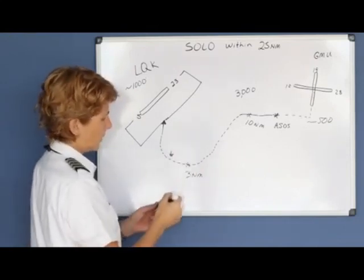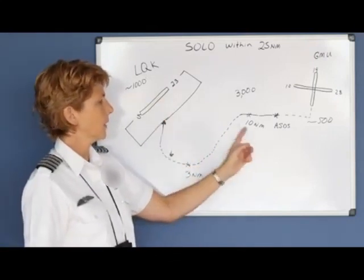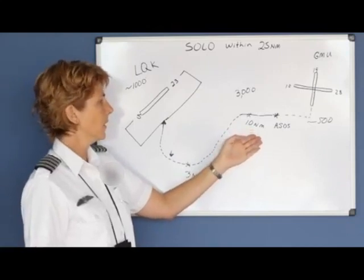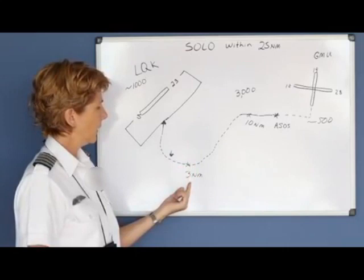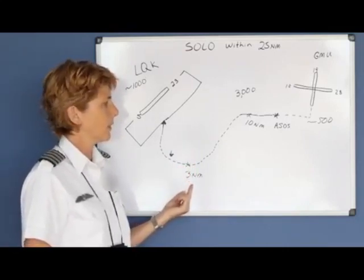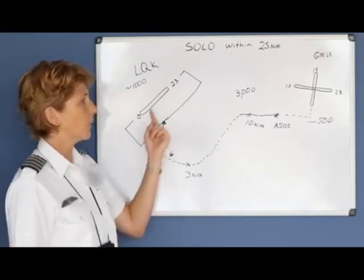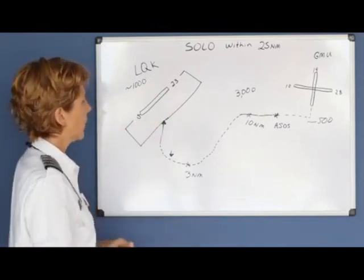And how your communication sequence should work is you should say something similar to: Pickens County traffic, Cessna 4642 Juliet, 10 miles east, inbound for runway 23, Pickens County traffic. And then when you're 3 miles out, maybe you say: Pickens County traffic, Cessna 4642 Juliet, 3 miles south, inbound for runway 23, Pickens County traffic. And then, of course, each leg of the pattern.